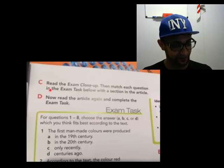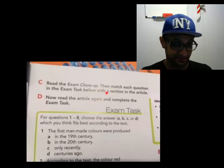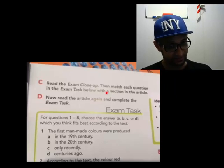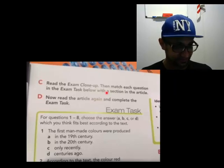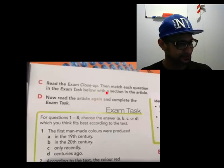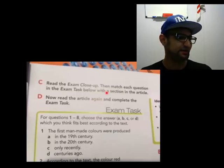This is an activity for you about the text. Read the exam close-up, then match each question in the exam task below with the section in this article. Okay. Now read the article again and complete the exam task. The exam task is for questions 1 to 8, choose the answers A, B, C, or D. Which do you think fits best according to the text?